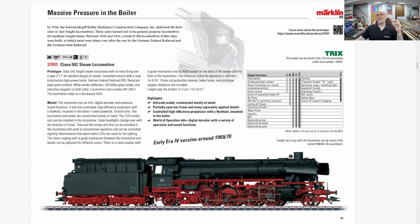It's very similar to my 01 and that, but this is a Class 42, highly digital, very cool. I will not be getting it because it's too similar to a couple of other locomotives I have, and I'm really not after any more steam, with a potential exception.